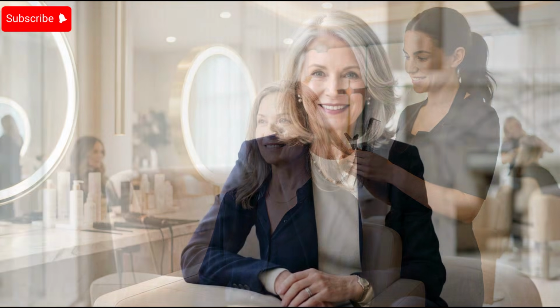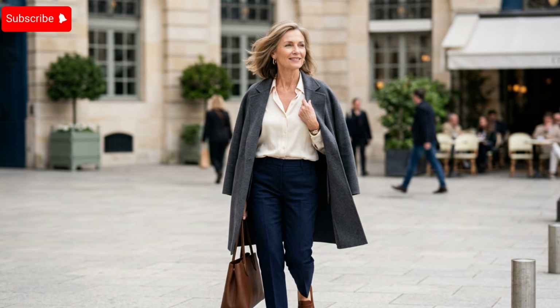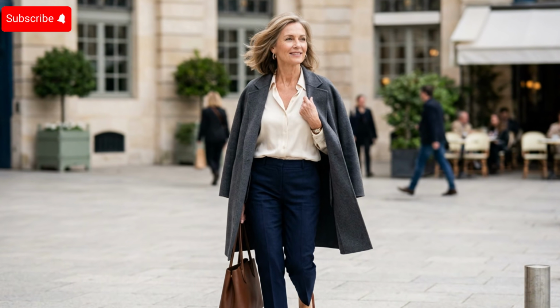Cut 3. Shoulder-length hair with face-framing layers. This one gets overlooked because it seems safe, almost too obvious to mention. But done well, it's anything but basic. It's soft, structured, and graceful, in a way that a lot of safe cuts aren't.